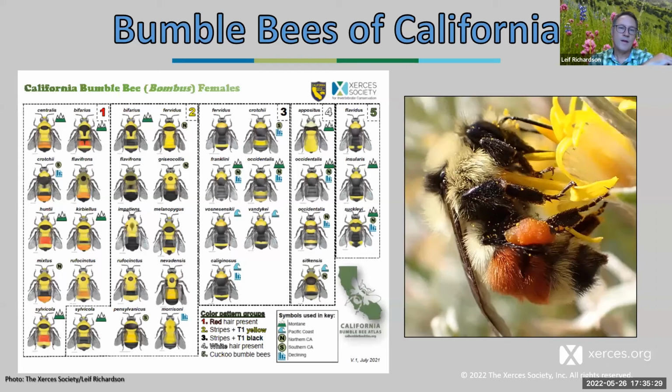So using color patterns, we're going to start with a very basic sort of thumbnail cartoon image of each bee. Here we're showing you a graphic from the California Bumblebee Atlas. This is female bumblebees found in California, and they are divided into five color pattern categories. Now this is for California, however, these are most of the species that occur throughout the West, with maybe one or two exceptions, or three. So this should be just fine outside of California also.